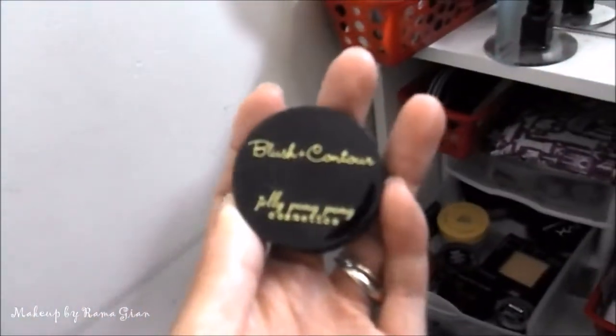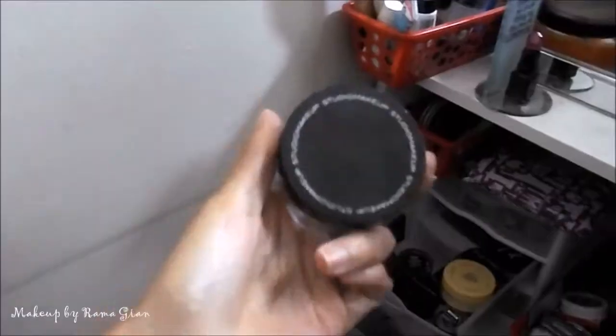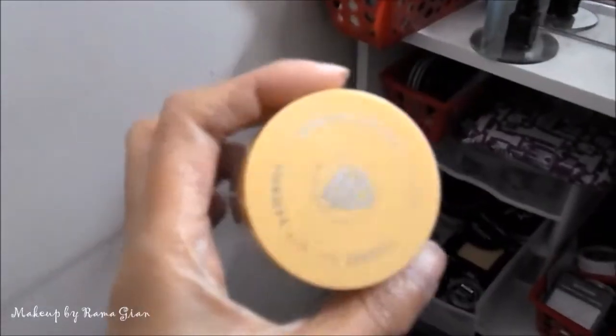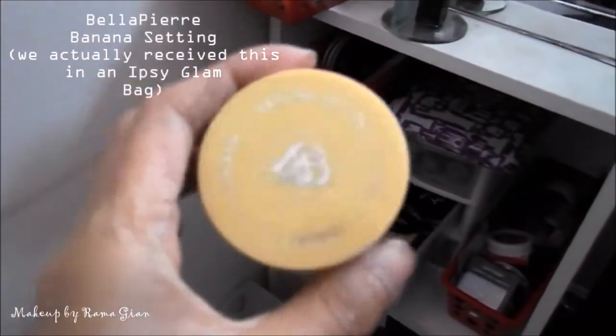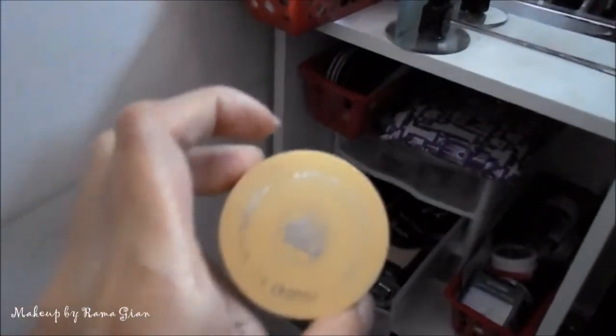I have this one from Blush and Contour. This is the blush and contour from Jelly Pong Pong, and it's a really pretty blush and contour shade. What else do I have? Now I have this beautiful blush here. This is from Studio Makeup, and this is just the Luminous Loose blush, a loose blush powder. I also have this banana powder. I don't remember what brand it was, but if I find out, I'll have it listed down for you guys. But this is a great setting powder for your under eyes.